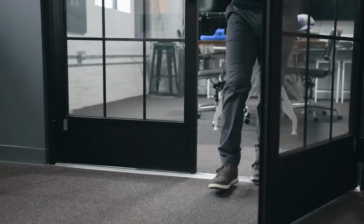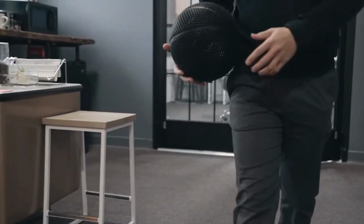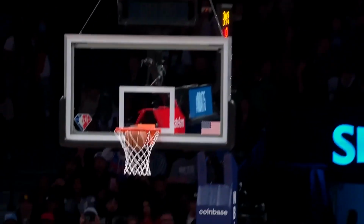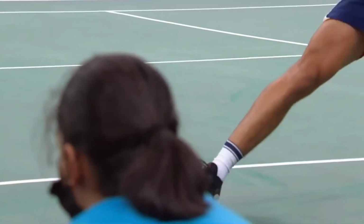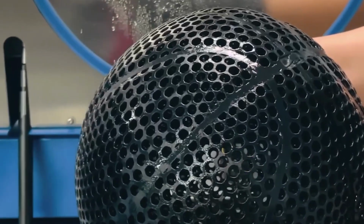Exciting news awaits, basketball enthusiasts. After a deep dive into this subject, we unearthed some surprising details. We discovered when this amazing basketball will be available and explored its potential impact on other sports. There have been rumors that tennis balls may become airless as well in the future, and envision a football with this technology. Now for the price.